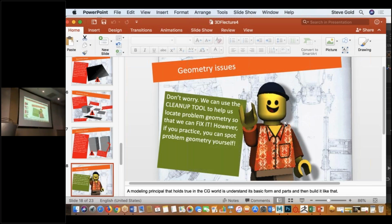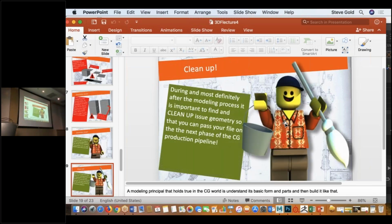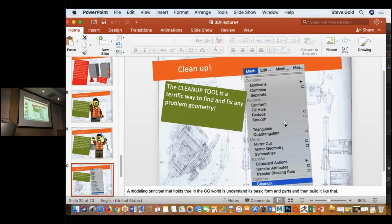All right. Now the cleanup tool is going to help you do that. Oh, and the important thing to remember about the cleanup tool, aside from where it is, it's all under Mesh, but a very important thing for you to realize about the cleanup tool is it actually comes in two modes. One is show me the problem and I will fix it. And the other is you fix the problem. I don't care.